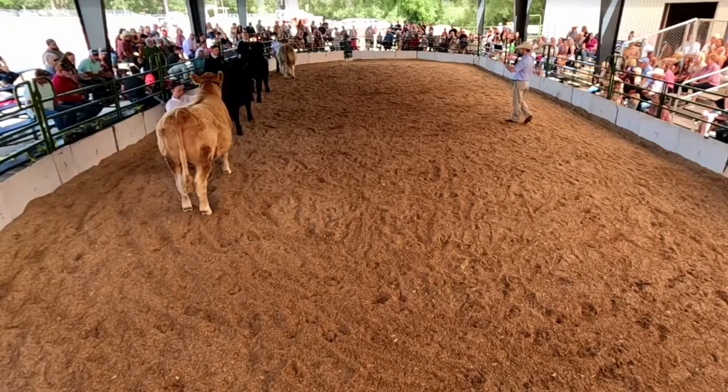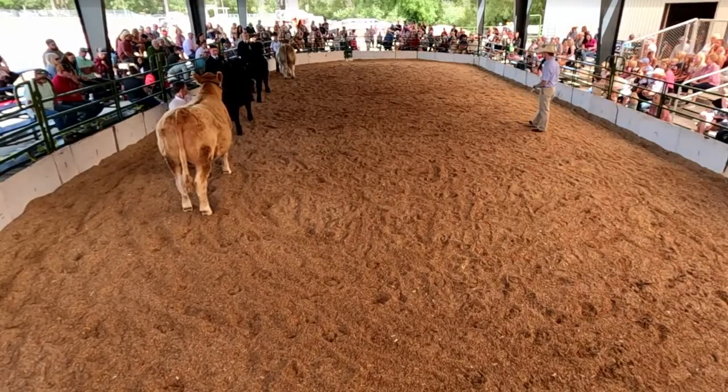I think that one is really bold, really big in terms of his center body. I think that one has a lot of mass.